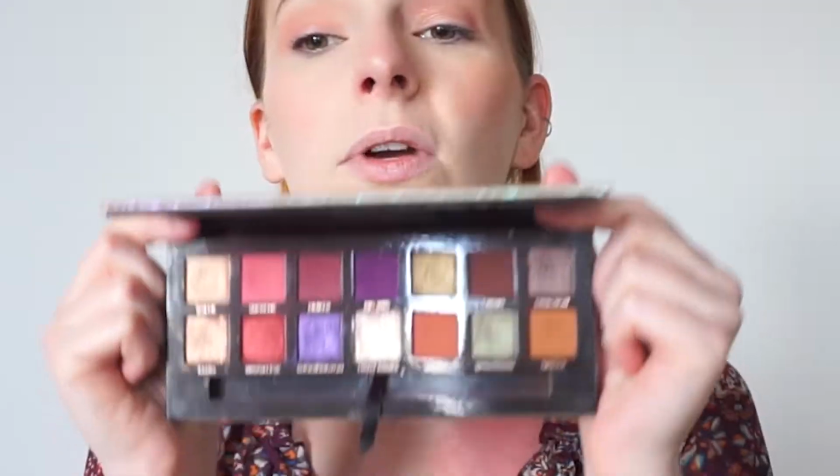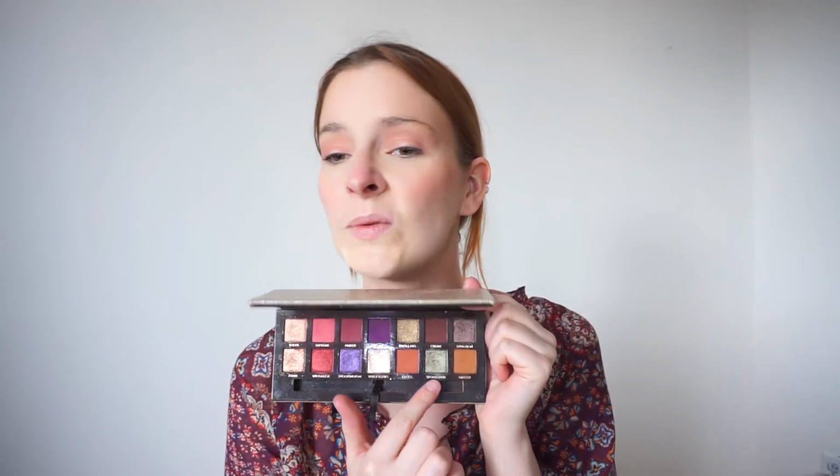Sometimes maybe I would go with a pink shade. So I'm going to show you my everyday look, the look I've been doing pretty much every day of my life. And my go-to palette is the Jackie Aina and Anastasia palette. Now, this is gorgeous. Look at this palette. You have pinks, you have purples, you have warm tones, cool tones. Like, you have everything you need in one palette.